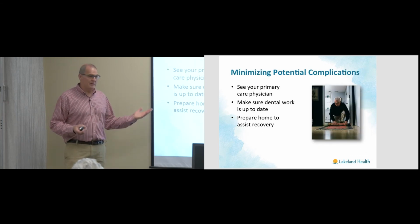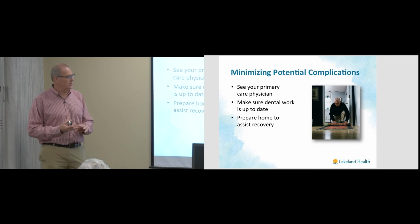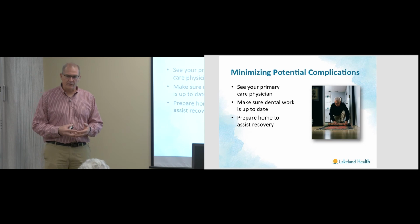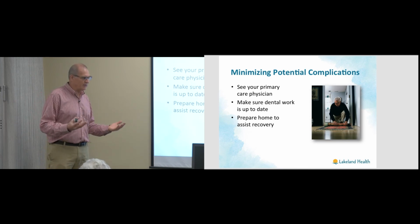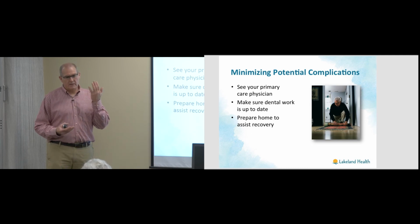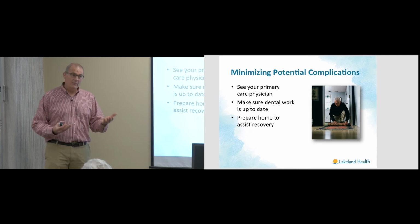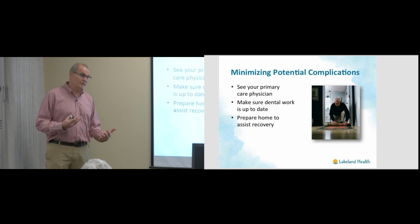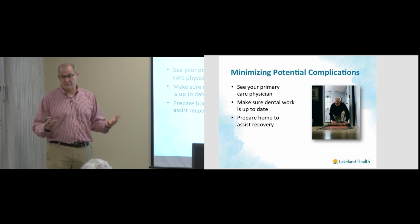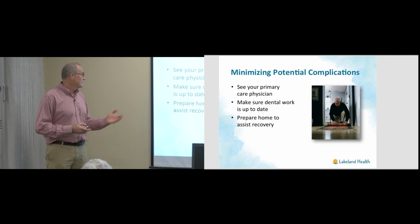So we want to minimize any complications with a joint replacement. We make sure that somebody's seen their primary care physician prior to the surgery to make sure that medically everything is okay so we can proceed. Dental work: you have to make sure that you don't have an abscessed tooth or infection to the tooth, because we know that goes through the bloodstream and it can settle into a joint. So we always ask to make sure that dental work is up to date beforehand.